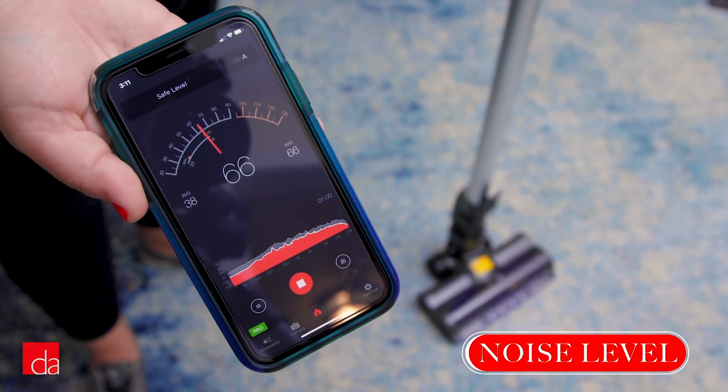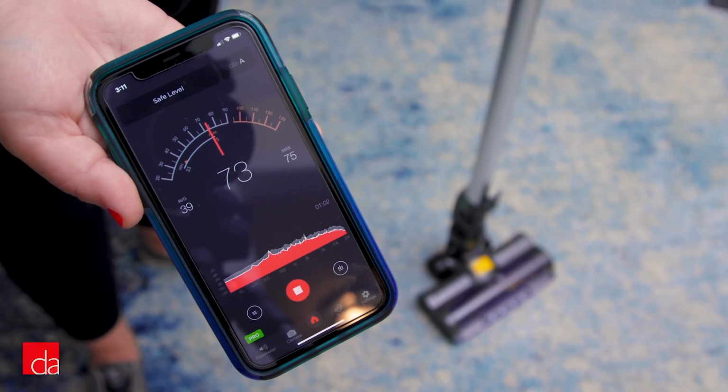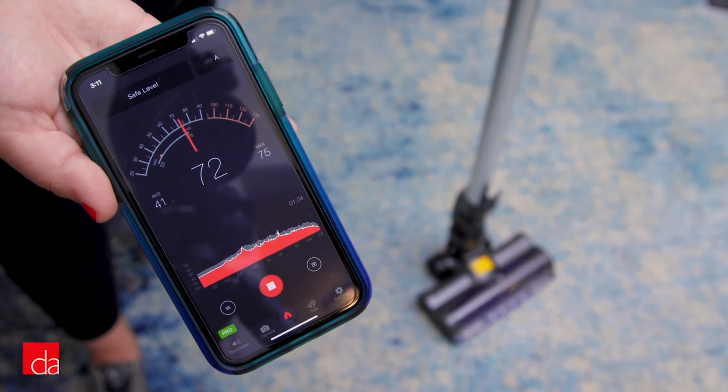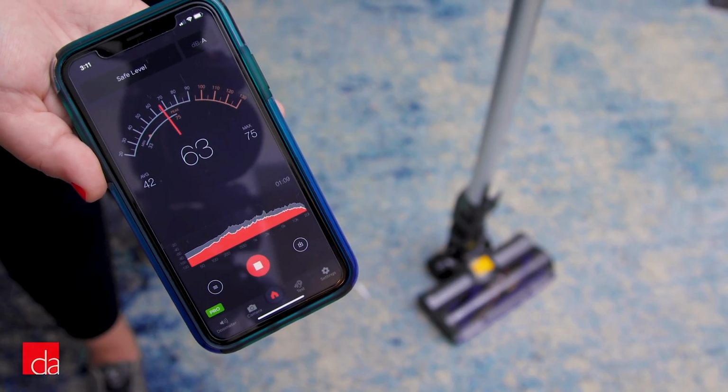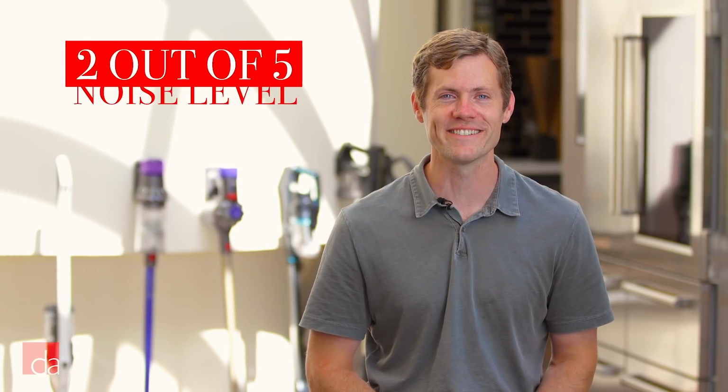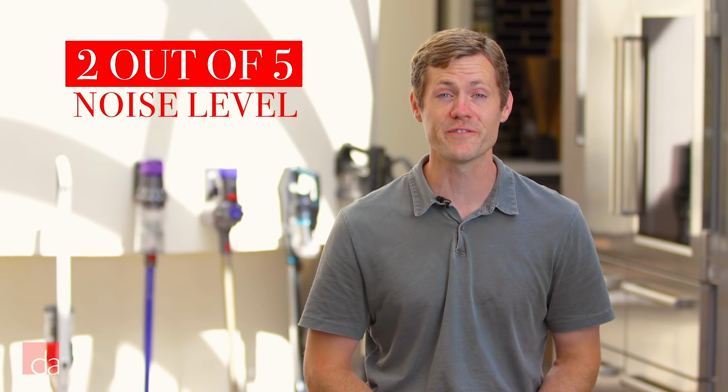Like the other vacuums we mentioned, the Moosoo has a noise level of about 70 decibels. However, the sound frequency is really high, meaning it sounds more like a power tool than a vacuum. This is definitely a model that will have your dog running away because of the sound. For noise, the Moosoo gets a 2 out of 5.